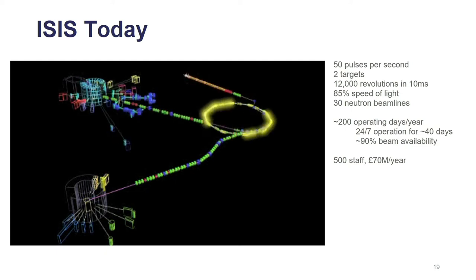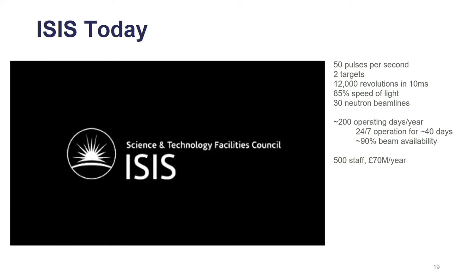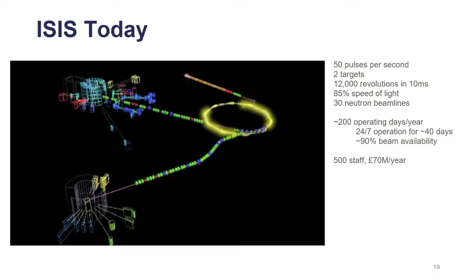The second target station was added in 2008, and one-fifth of the pulses produced by the synchrotron go to the second target station. The acceleration process, which includes 12,000 revolutions of the synchrotron, happens in 10 milliseconds, and the revolution frequency in the synchrotron increases from 1 to 3 megahertz in this time. By the time the beam reaches the target, it's reached 85% of the speed of light. The target produces neutrons, which are directed to 30 different experimental stations, which all work in parallel, doing the material science studies that Bryan mentioned earlier.